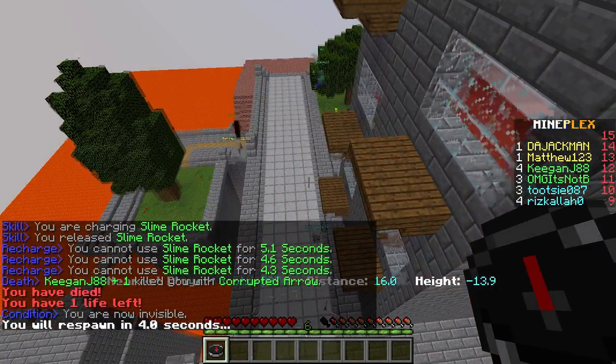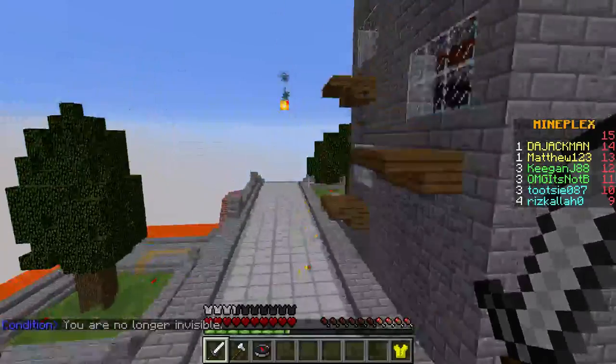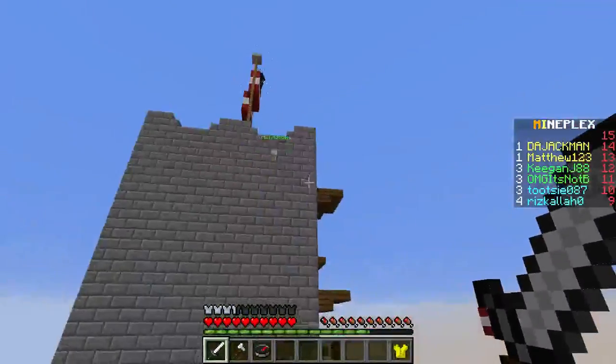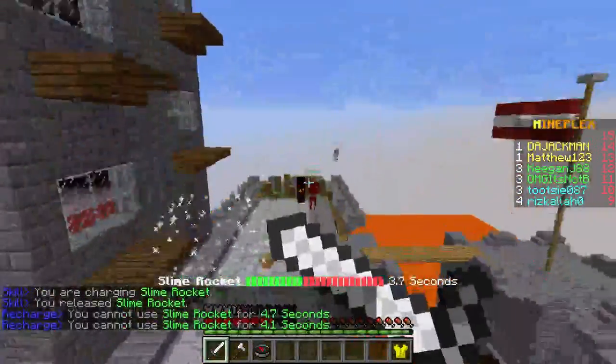Okay, next round I'm using Creeper. Okay. And then we're gonna play Turbo Kart Racers. Oh, dude, look at that chicken. He's like about to get there. Oh shoot.